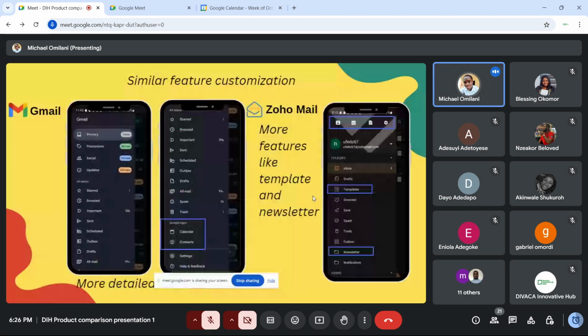Okay, so we can see that Zoho Mail has features like templates and newsletter, which are kind of like mail categorization, should I say? But on the Gmail app, there is no template. That's the mobile app. But Gmail also has certain key categorization, like it has the primary, promotion, social, updates. So those are different categorization of mails. So that is absent in Zoho.